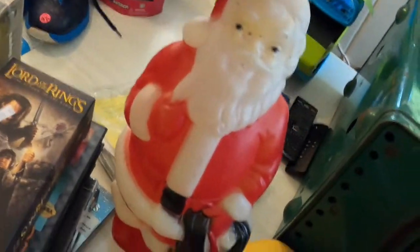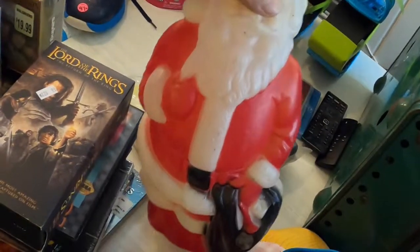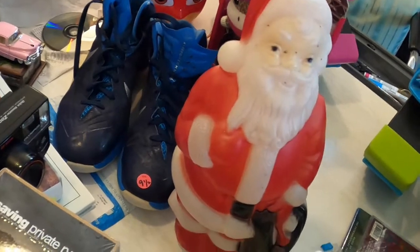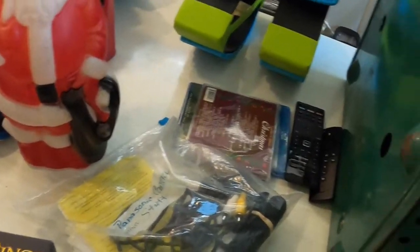Got this old glow mold. These are kind of popular on eBay, and they command pretty good money. So I think this is a smaller one, so it's not going to command as much. But for a dollar and a half, I think I can get at least 20 bucks out of it. So we'll see how that goes.